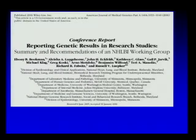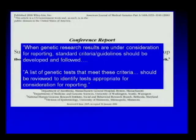There have been efforts to try to do this, or at least recognizing the need to do this sort of thing for many years. The first call I've seen in print actually comes from my colleague Ebony Bookman, a conference report from an NHLBI working group about 2004, so now nearly 8 years ago, that noted that when genetic results are under consideration for reporting, there should be some standard criteria and guidelines developed and followed. To our knowledge, this has not been done in large part, although this report proposed some. And a list of genetic tests that meet these criteria should be reviewed to identify those appropriate to consider for reporting.